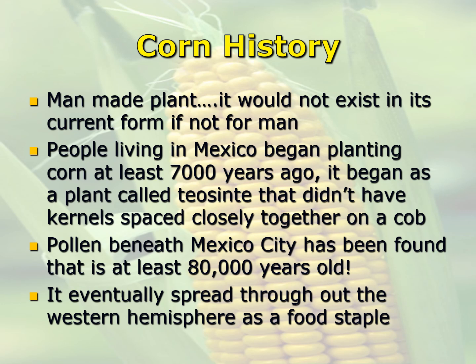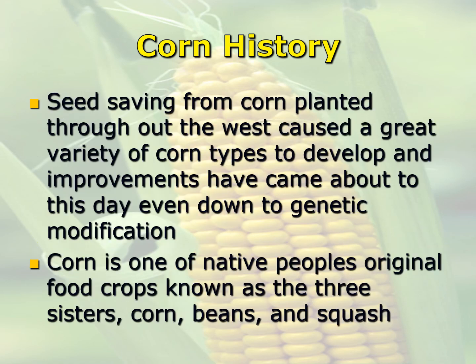People living in Mexico began planting corn at least 7,000 years ago, and it began as a plant called teosinte that didn't have kernels spaced closely together on a cob like what we have today. It looked more like a large grass, maybe even a fescue, with a few kernels at the top of the stem. Pollen found beneath Mexico City has even been identified as prehistoric corn pollen at least 80,000 years old. It eventually spread throughout the Western Hemisphere as a food staple as well.